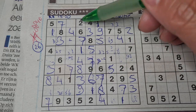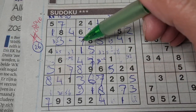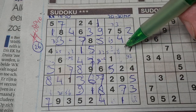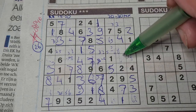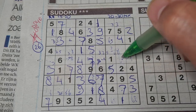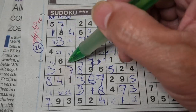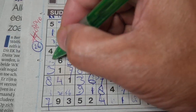Need an 8 here. Come on. 2. Need a 2. Come on. No 9 here. Could be a 9. 6, 9, 8. This box 1, 2. Need a 3 here. 2, 3, 4, 3 and an 8, I believe. 5. This cannot be a 5 anymore. Need a 5 here or there. Eliminated the 8. 8 should be here. Here should be the 9.